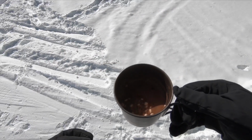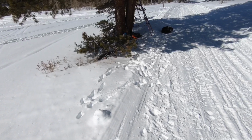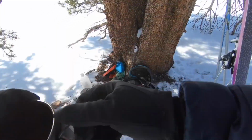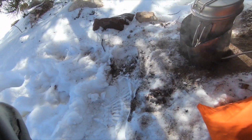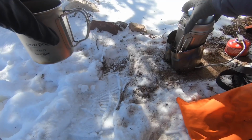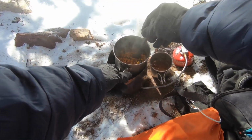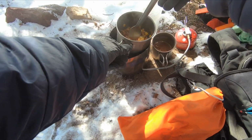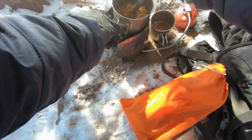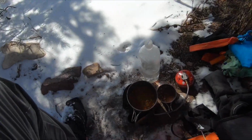Okay, changed my gloves out, they were getting wet. Made myself a cup of hot chocolate. Got the ramen boiling over there. Keep it from boiling over. Not too bad. I got some beef ramen with some tomato powder and sour cream powder, corn, and spinach. It's gonna be hot. And it's gonna be good.